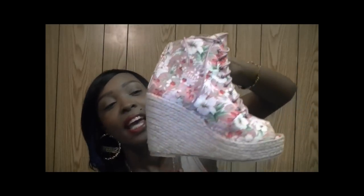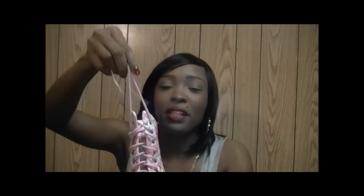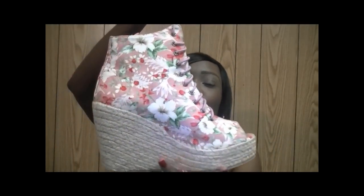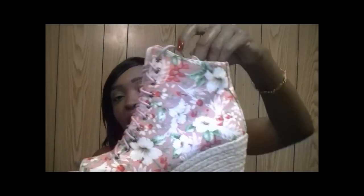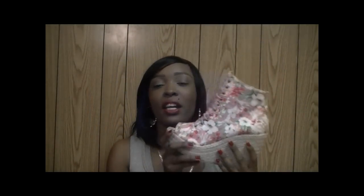I love this shoe. Espadrille wedge at the bottom, lace up the top. Beautiful, beautiful colors. So spring, so summer. I can see myself rocking this with a little tank top, with some little jean shorts, with a little jean skirt. I can see myself rocking these, period, okay? They had them in this color and a turquoise color.